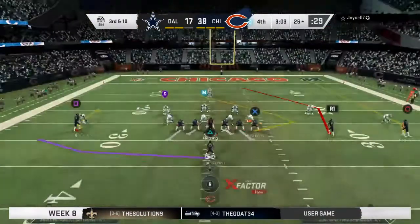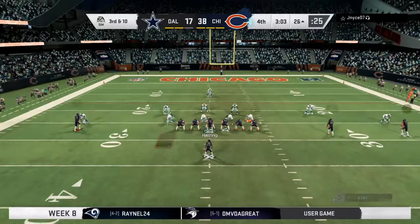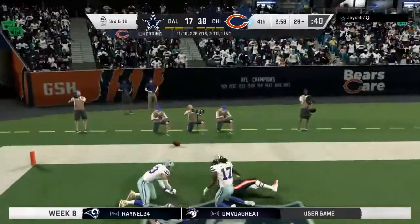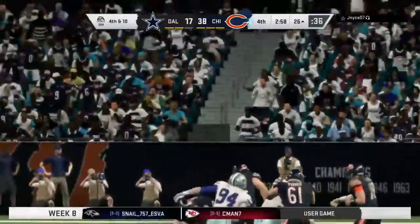The chance of wasting this great starting field position, a real threat. This is 3rd and long. Looking to throw. Herring going to throw deep for the end zone. And that'll wind up incomplete. Bold play call there. Now it's 4th down.